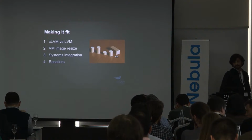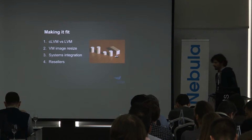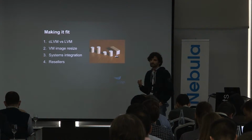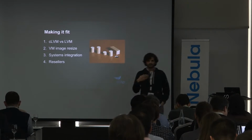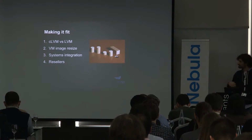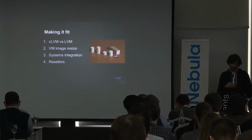And reselling. So we have a customer type that buys resources from us, basically, and then sells those resources to another client using a web interface, API, or whatever.